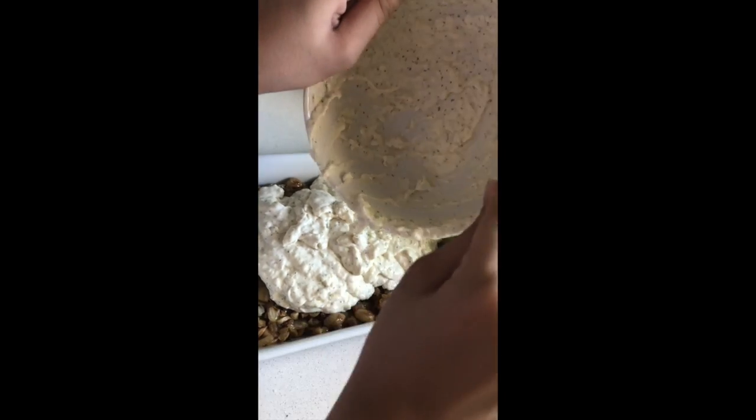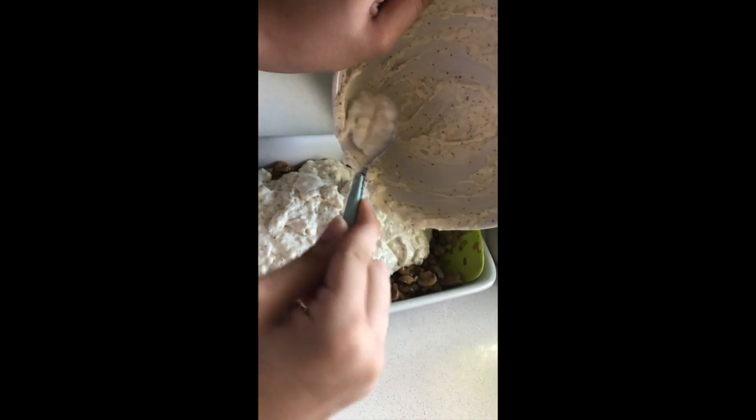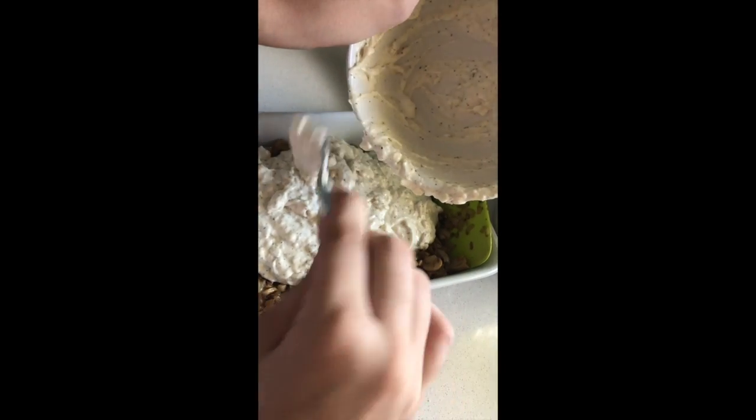Remember, you really want to mix your things together so you get both tastes and the best from both worlds, and that way the taste doesn't go away.